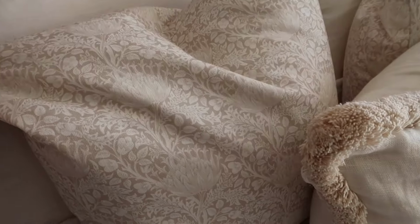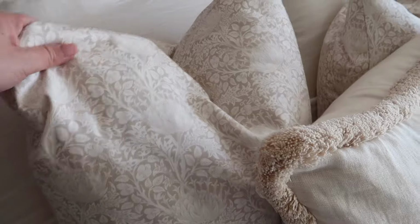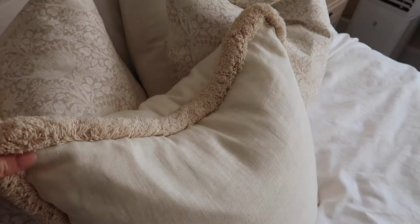love these. They're like these little artichoke, if you can see that. I love the colour of them as well. They're this beautiful beigey, really warm colour. And then this pillowcase is super old, but they have a really similar one at Ochre at the moment, so I'll leave that link down below.